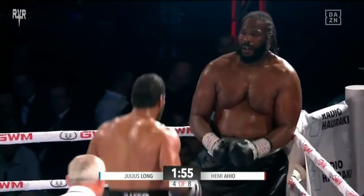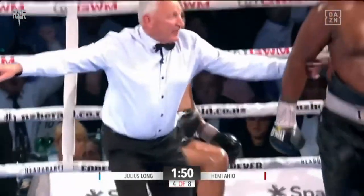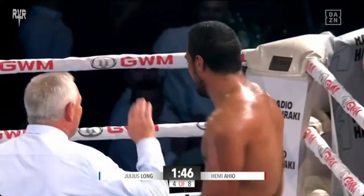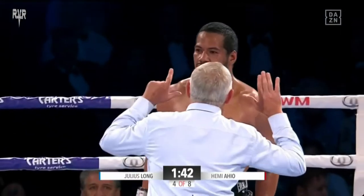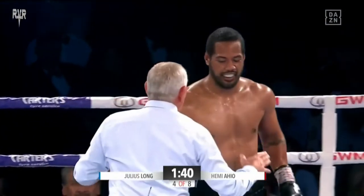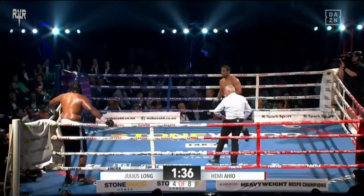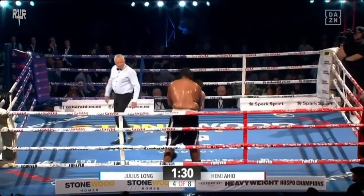Ahio just getting predictable there. He's starting to walk in and do the same thing. It's more of a push down than a shot. But it's a legitimate count. You're good to go, mate. Wipe your hands. Before that, he was hit by a couple of hooks, an uppercut and a shoving shot to the inside.